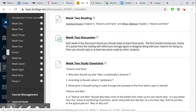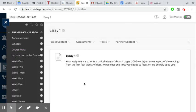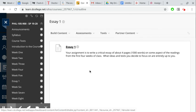The first essay will be due after week 5. The second essay will be due at the very end of the course, of the quarter. The essay assignments are open-ended in the sense that all I'm asking you to do is to write a critical essay of about 1,000 words about something that we've read in the course. In the first one, something read in the first 4 weeks of class, and in the second one, the last 5 weeks of class. I'm keeping the topic open. I don't have an assigned topic for these readings. It just has to be a critical essay in which you focus on some aspect of something that you've read in Russell that you think is worth writing about, critically examining and assessing something or some set of things that Russell has said. And we'll talk more about the essays as we go along.